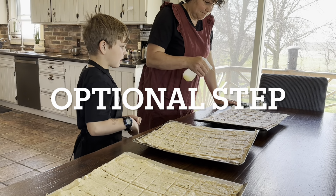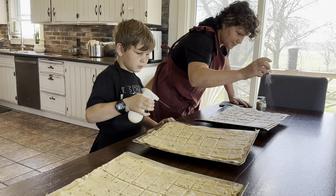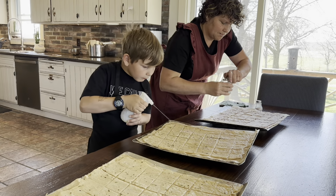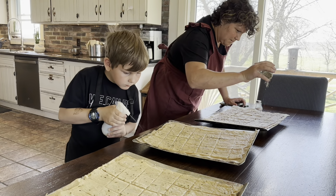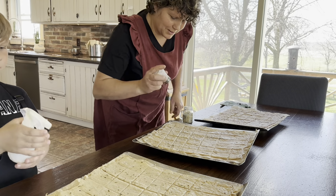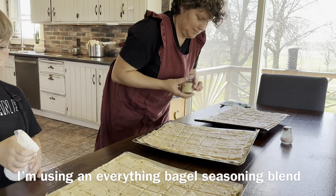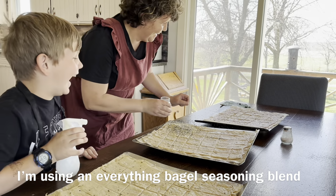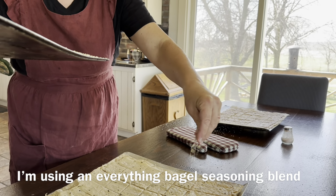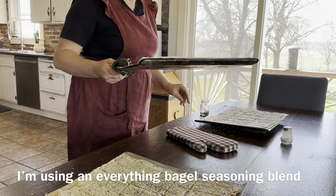So spraying the crackers with butter is a completely optional step. I like to do this because it helps my seasonings and salt stick better. Try not to spray on my table too much, okay? Did you squirt with butter? Okay, that's good. Don't spray all over the table. Kind of hold it like this. That one's going to have a lot.